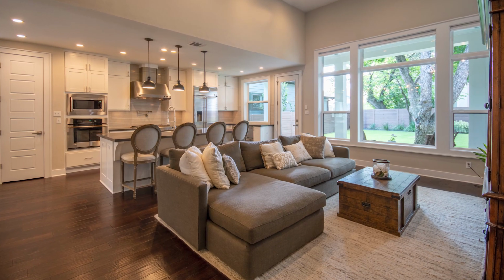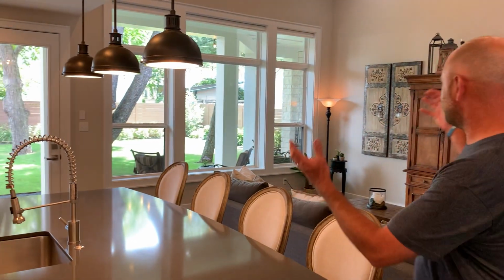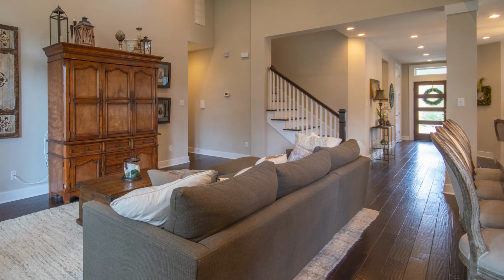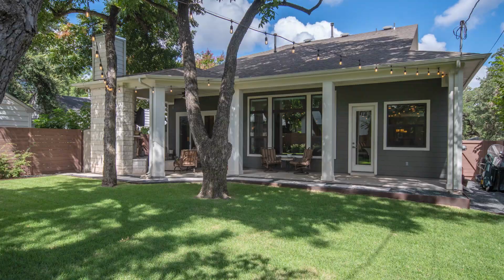So houses are all about entertaining, and you look at this area and it's so open. You've got friends who can sit here at the bar area while someone's cooking. You got this big living room space just to hang out, watch a game, whatever it might be. You just really don't feel very constricted in this house.